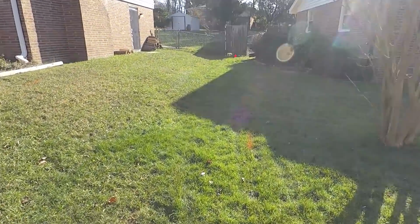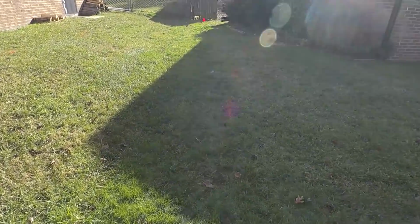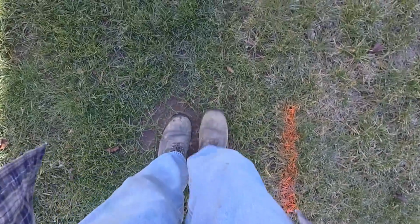So take a look at what's going on this side. This is going to be where we're draining our water. Right up until about here we're pretty dry, and then right over here we start getting into some real muck.